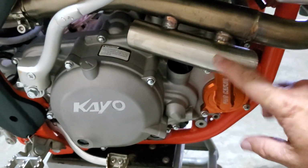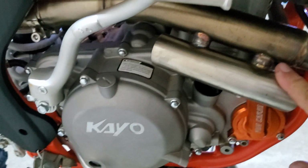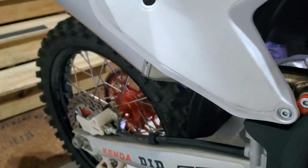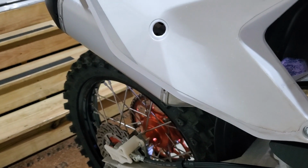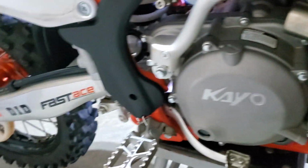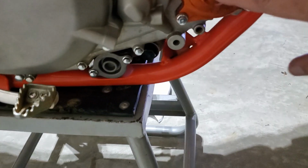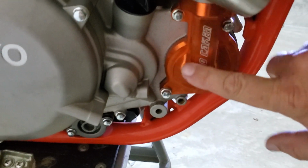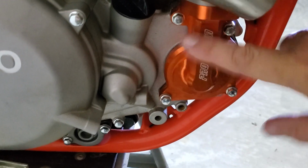The pipe has a resonance chamber in it. I'm not even going to change this pipe out, to be honest with you. I may change the silencer at some point, but I'm not even thinking I'm going to do that. I may just rework it. But the pipe is solid, man. Really good quality stuff here. Bling everywhere on this bike. This is an optional water pump impeller. It flows more volume.